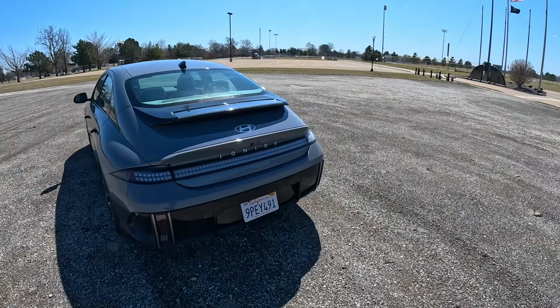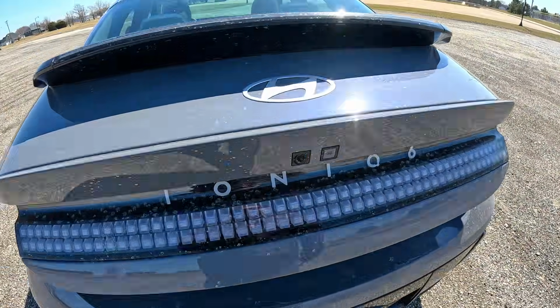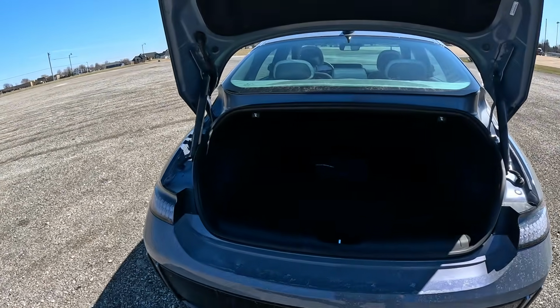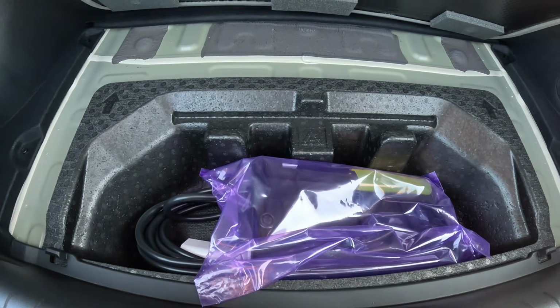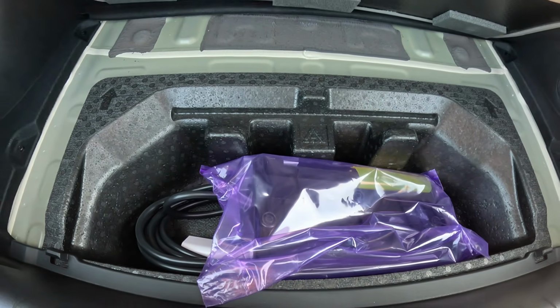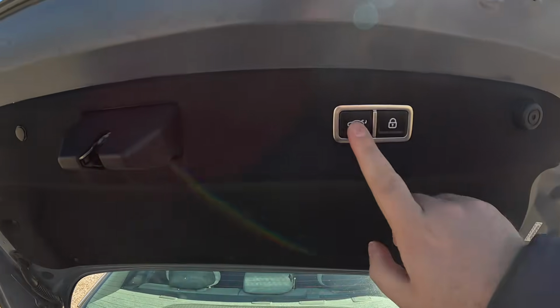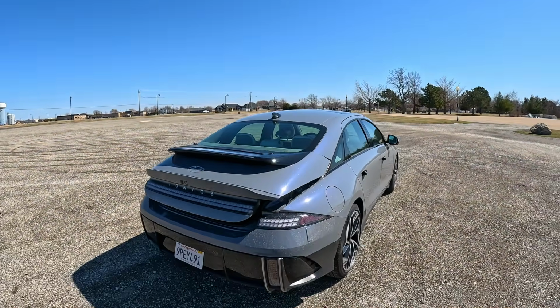All right, we're on the back of the Hyundai Ioniq 6, and we do have a nice big button right here, and it is a power-operated trunk. Once we are back here, nothing really too crazy to write home about. We do get that tire mobility kit, which is very nice to see, but nothing really crazy beyond that. I apologize, it is pretty windy. We can pull this up and we get our charging cable and things like that, but no spare tire in the Ioniq 6. We can lock the vehicle from here or just put the trunk back down, which it is power operated back down, of course.